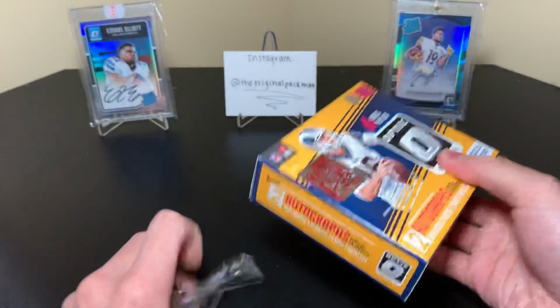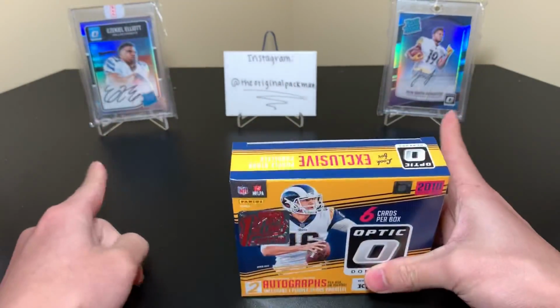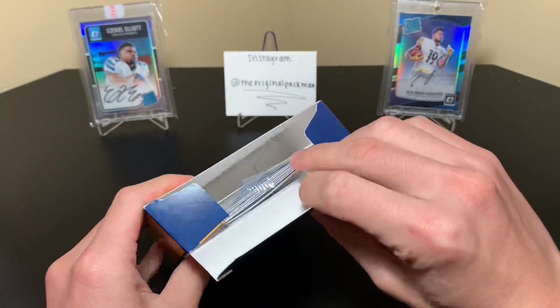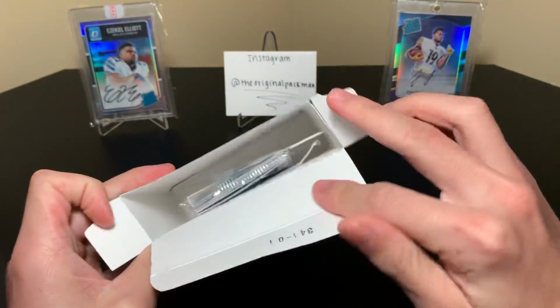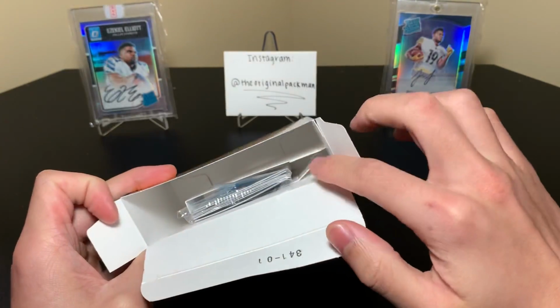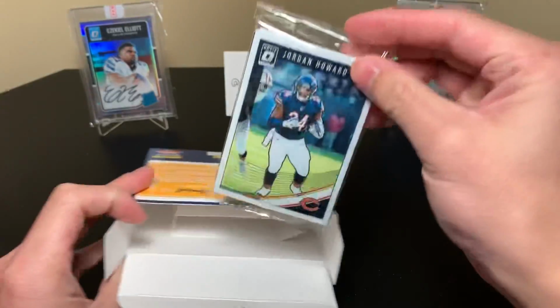In the background, I have my Zeke and my Juju from 16 and 17. So that's the design. This year's design is nice too. I think that for three straight years, they've given us a good design. And they give us this. Their packaging really needs some work. I think the pack's relatively secure, but imagine if it just slid around like that. Come on, Panini.